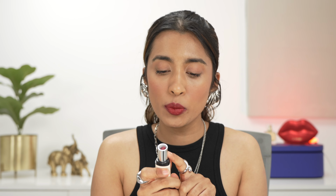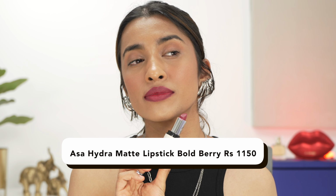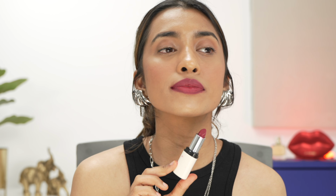But yeah, these are very lightweight, everyday sort of lipsticks. Especially if you have very dry lips, you could try this out. The next shade from the Hydra Matte lipstick is called Bold Berry, which is a beautiful deep pink shade. It is pretty pigmented for my lips, as you guys can see. And this would suit all skin tones in my opinion. If you're looking for a very comfortable lipstick to wear throughout the day without worrying about the ingredients that go in your lipstick, and you want a clean beauty brand, you should definitely try this out.